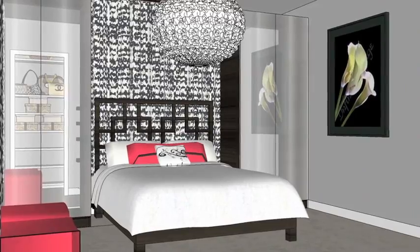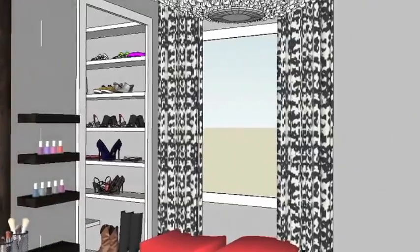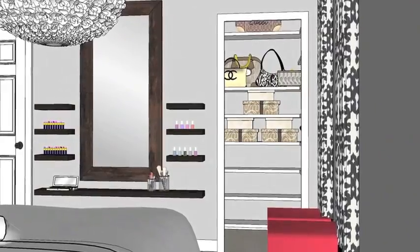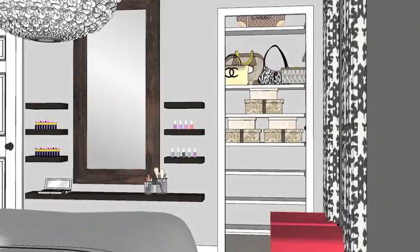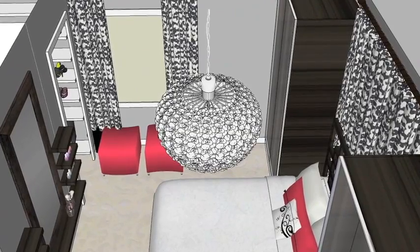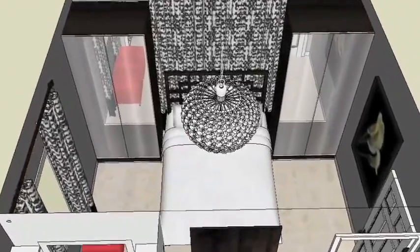So Natalie, I hope that this room has enough girly features to it that make you feel like it's dramatic, it's fashionable, it's functional, and it's something that your boyfriend won't feel like he just walked into a teenage girl's room, but that indeed he walked into his own very hip bedroom.